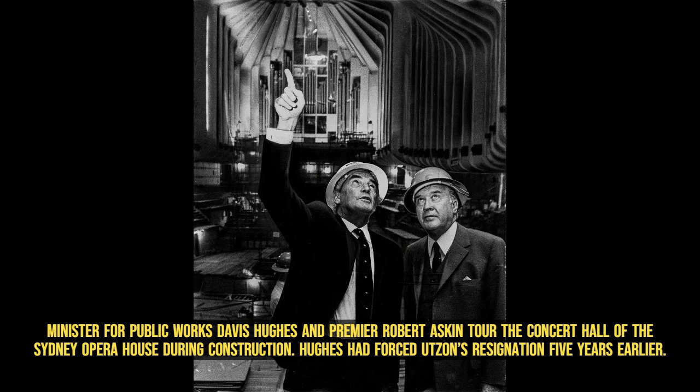Minister for Public Works Davis Hughes and Premier Robert Askin tour the concert hall of the Sydney Opera House during construction. Hughes had forced Utzon's resignation 5 years earlier.